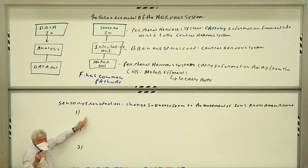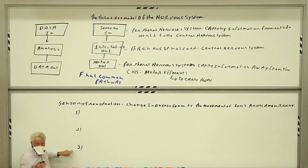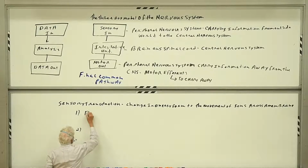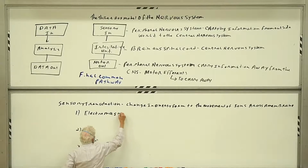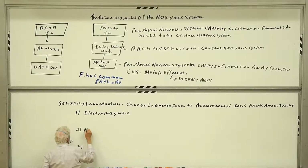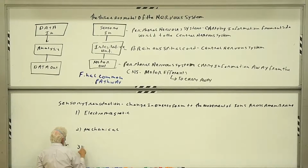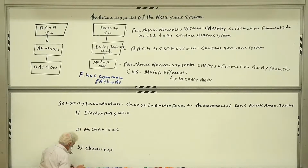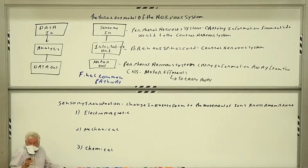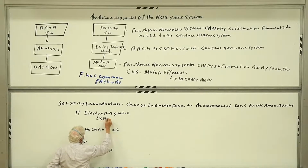Now, it's a bit of a surprise to me to think that everything I know about the world around me comes in from three major sources of energy. One is electromagnetic. The second is mechanical. And the third is chemical. The electromagnetic one for us is primarily light. It's light and vision.